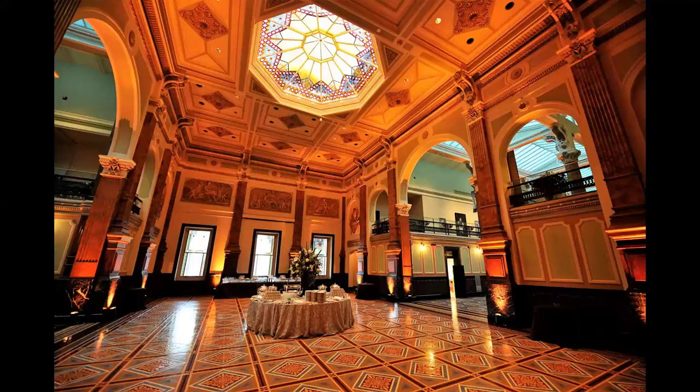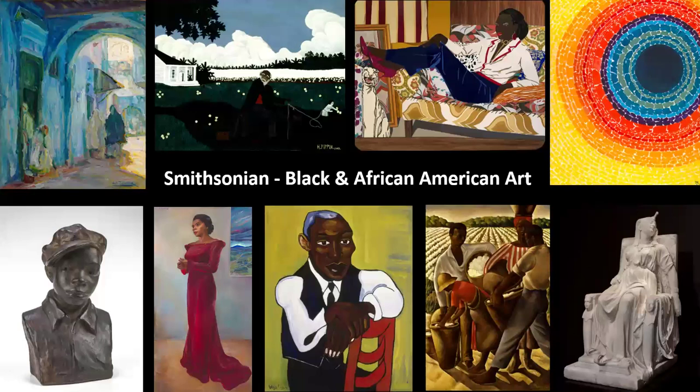And look at the design of this building, that beautiful interior. I used to work not too far from here, and I used to love to walk over here after work and go roam around the galleries. But tonight we're going to be talking not so much about the architecture, but about the museum collection, in particular, the Black and African American art collection that's at the Smithsonian.